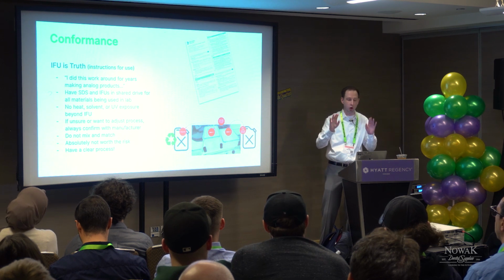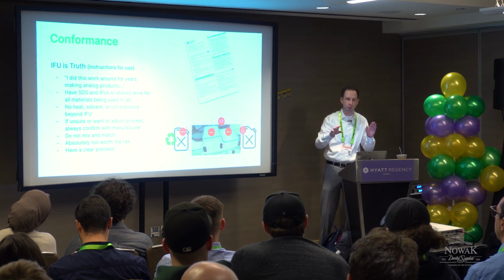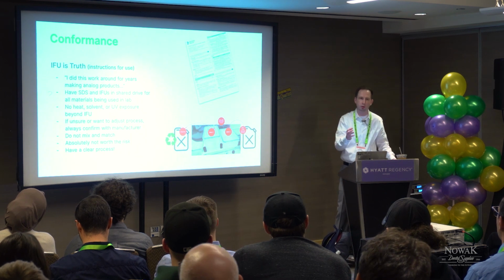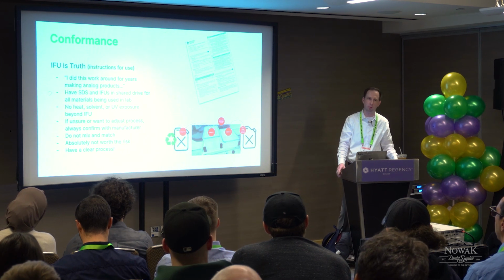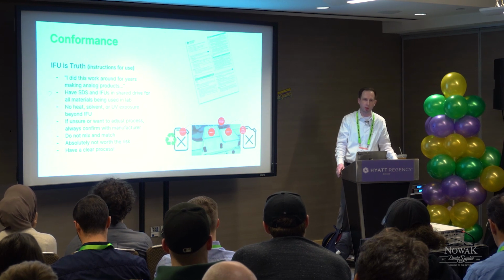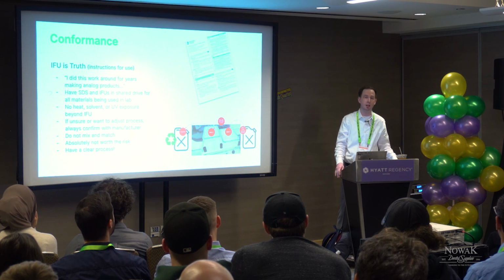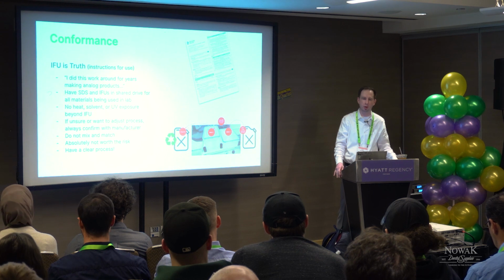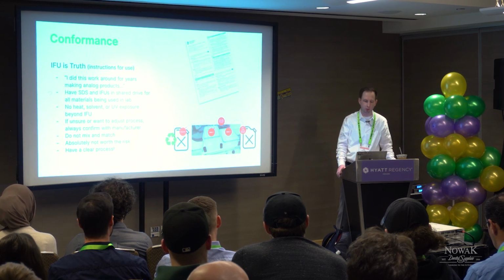You can do those things, but my big point here is if you're going off of IFU, or if you're unsure about some specific process that's coming up in your lab, confirm it with the manufacturer or your provider of the printer. You can get an okay. And if you get an okay and it's off IFU, document it for your records. An email is, I think, formal enough. I'm not a lawyer, but have it somewhere.